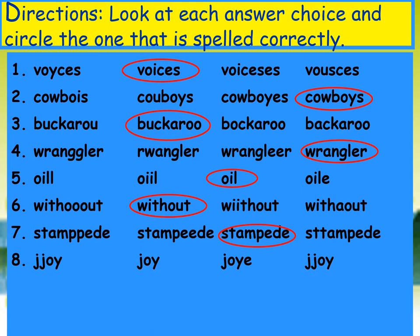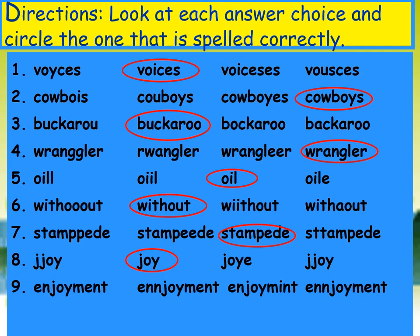Oh, this is very easy for you. J-O-Y. Joy. Number 9. Enjoyment. Correct. The answer is the first choice. E-N-J-O-Y-M-E-N-T. Enjoyment. And for the last, number 10, coin. C-O-I-N. Coin.